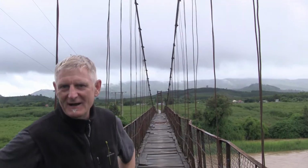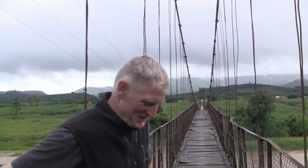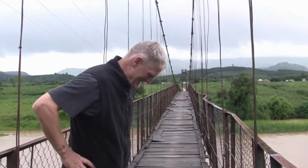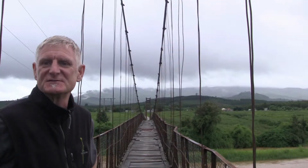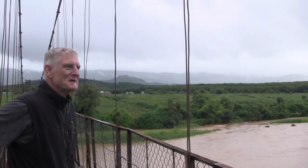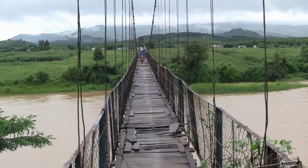We've got an old suspension bridge still in the Kontum province, so a few locals making their way across. Pretty exciting. It's not exactly the latest construction, a bit rickety, but yeah, wide spans of water. This bridge is 300 metres long and still used by the locals, obviously, and a bit of a wedding happening over the other side there, so some party music to accompany the video.